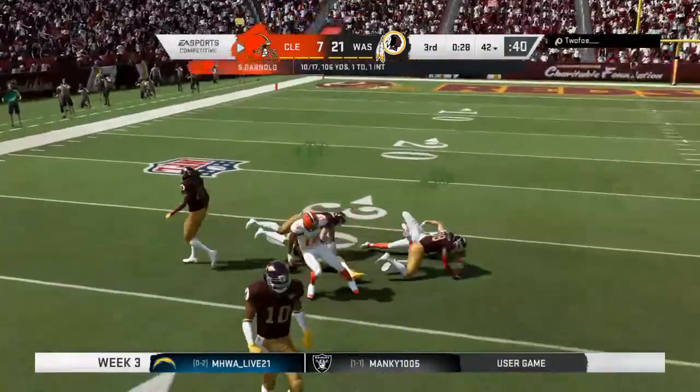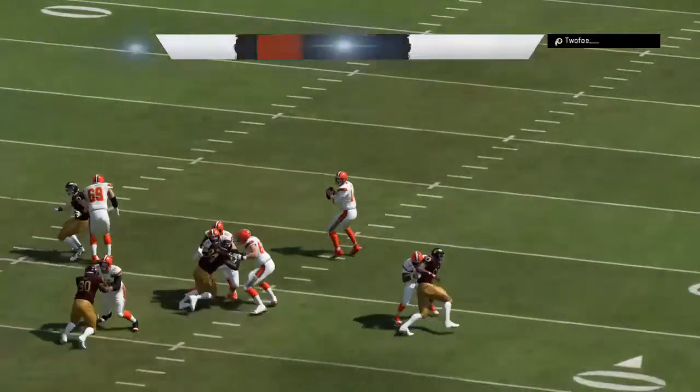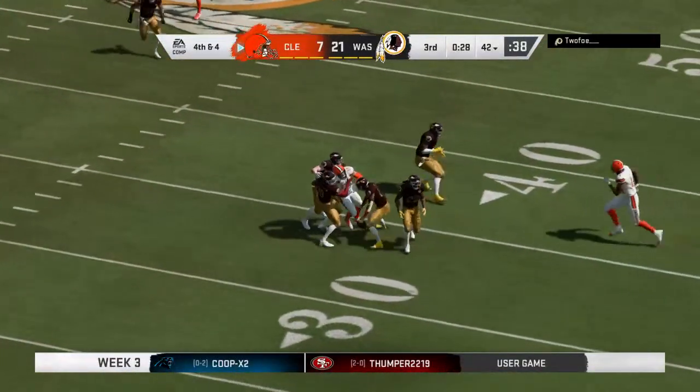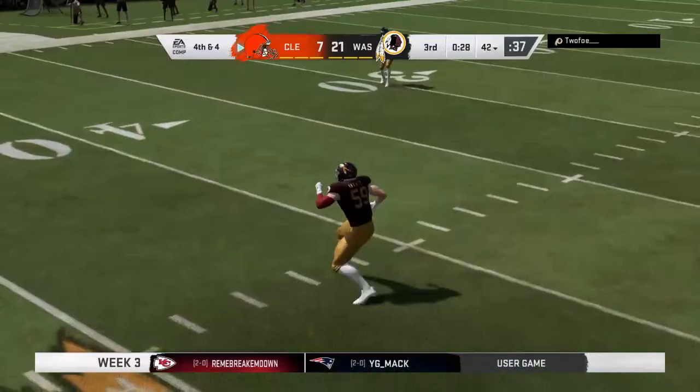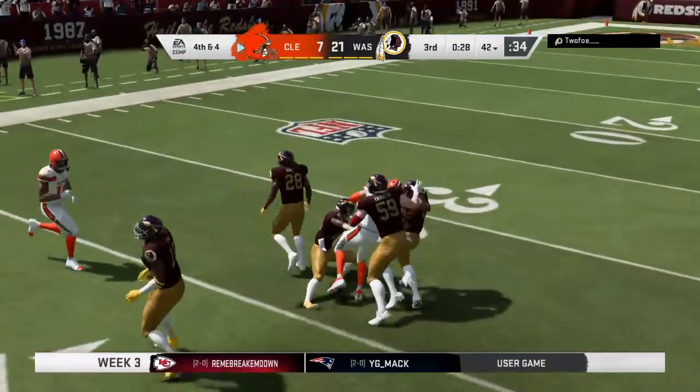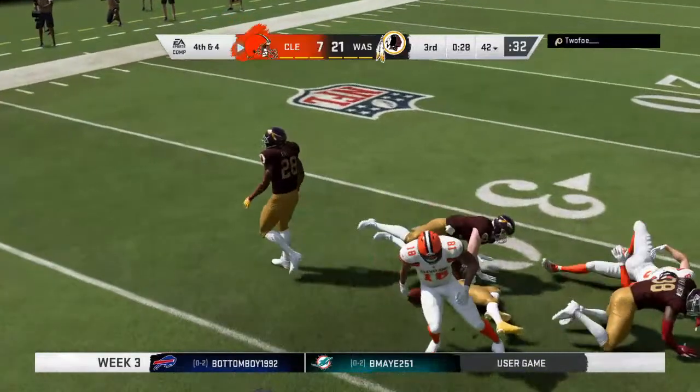Now throwing on 3rd down there, but he cannot connect. And we're into the second half now, and this is an offense that continues to struggle to sustain a drive. Looks like they're just totally out of sync, whether they're running the ball, passing the ball like we saw there. I don't know. The rhythm seems off.